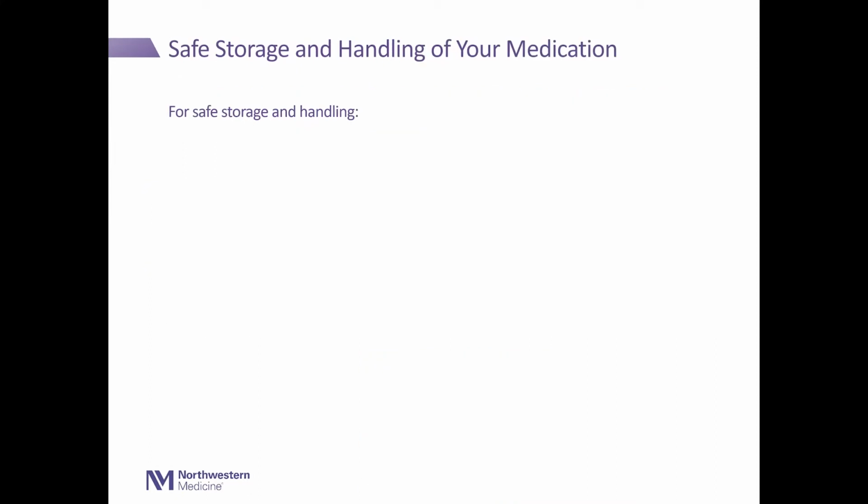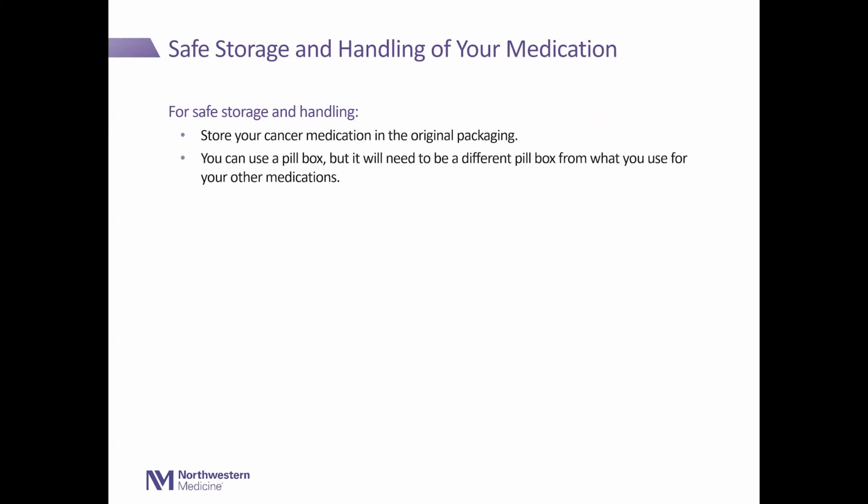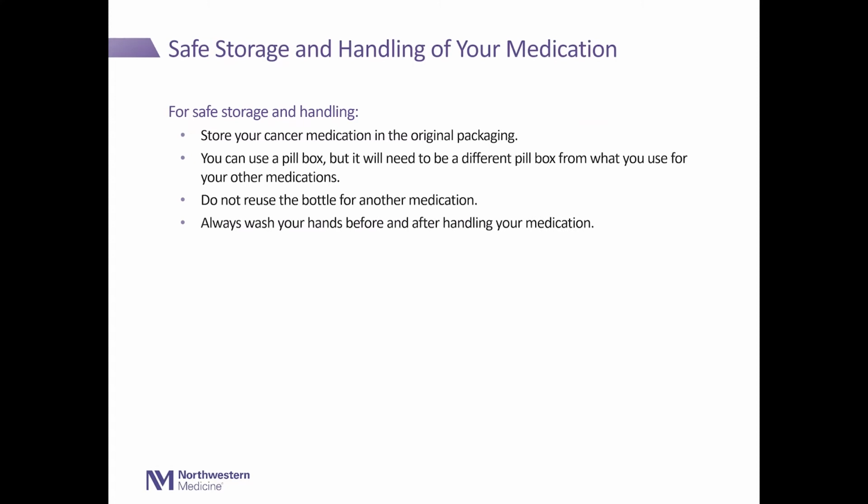Storage and handling of your medication. For safe storage and handling, store your cancer medication in the original packaging. You can use a pill box, but it will need to be a different pill box from what you use for your other medications. Do not reuse your cancer therapy bottle for any other medication. Always wash your hands before and after handling your medication. Keep your medication stored in a cool, dry place.